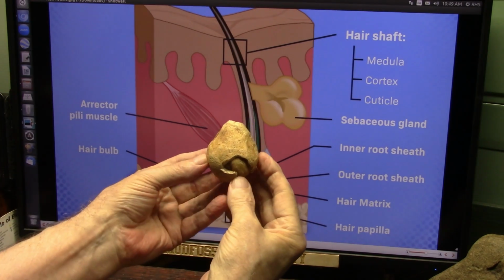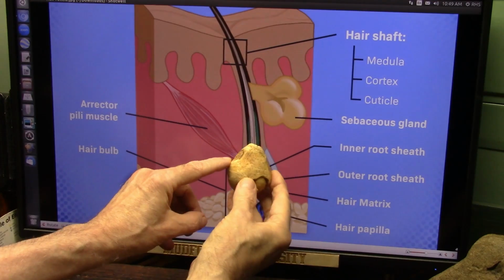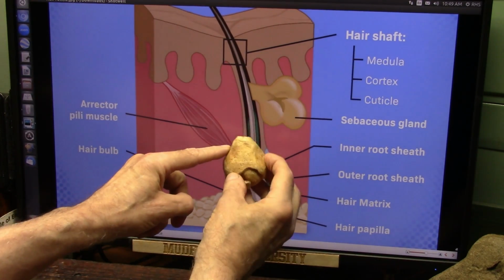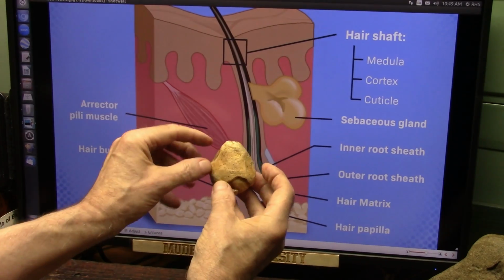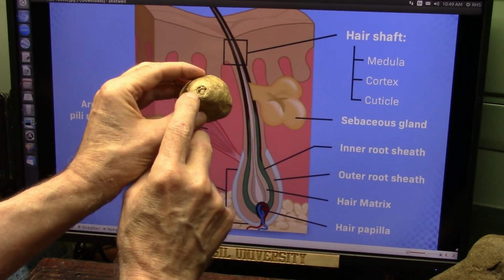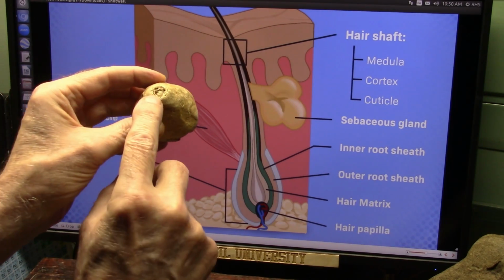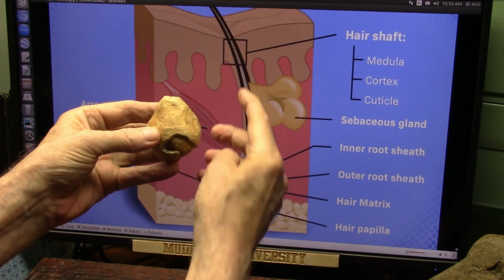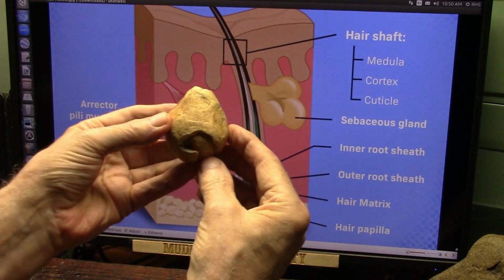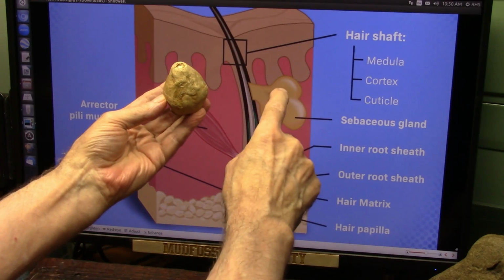This is a hair follicle. This is about 500 times as big as ours. That's where the erector pili muscle attaches, right there. That allows your hairs to stand up on end. This is the top, right here, where it comes out. And you see these little layers there? And the hair comes straight up through the top. That's the shaft. And this happens to be a flat-sided hair, which means it's a curly-haired person. This is the sebaceous gland right here.